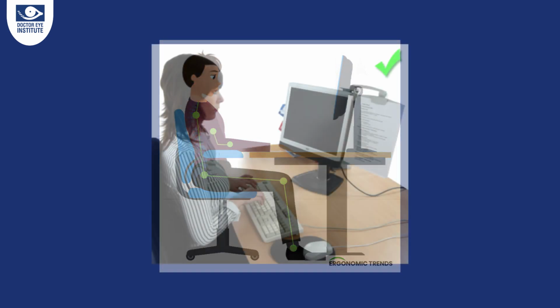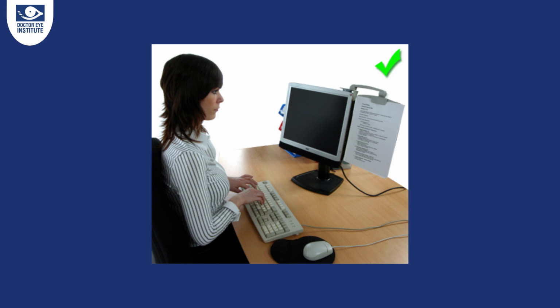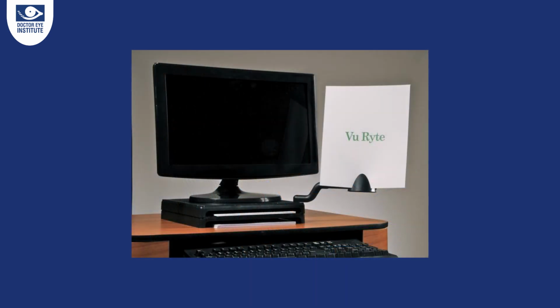One more point in the management is about reference materials. These materials should be located above the keyboard and below the monitor. If this is not possible, we should use a document holder, which can be used beside the monitor. The basic goal here is to position the document so that the head does not need to be repositioned from the documentation to the screen very often.